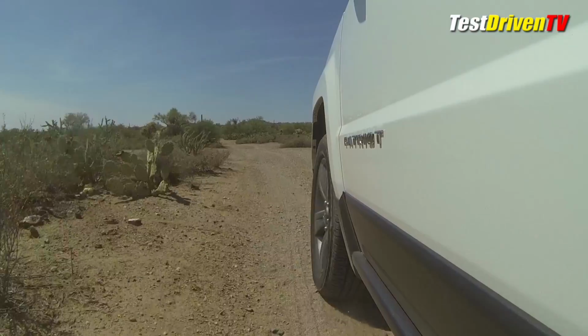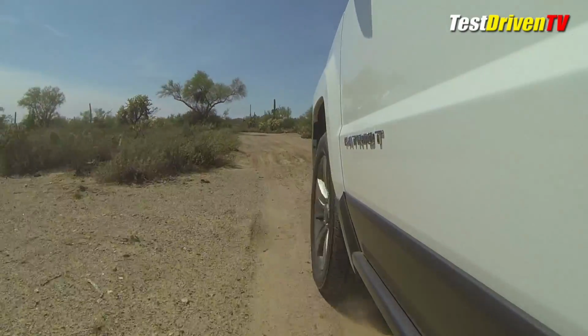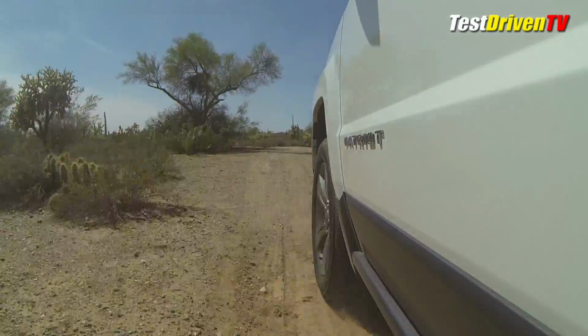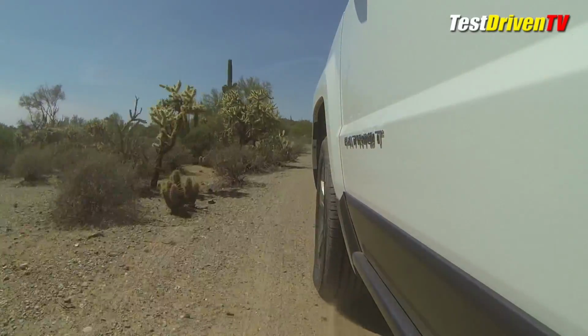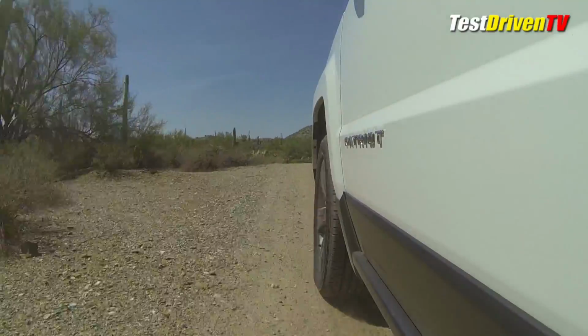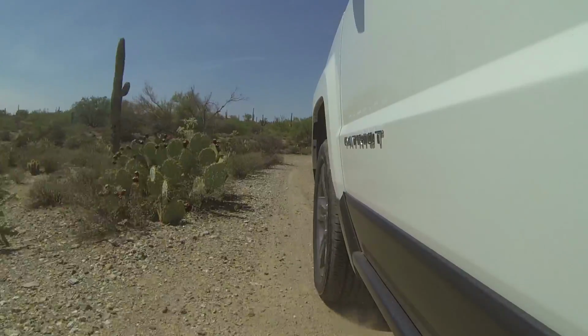The Freedom Drive 1 system can be locked to send 50% of the power to each of the front and rear axles. Those wanting more can option the Freedom Drive 2 system, which comes with an ultra-low crawl ratio in addition to its locking capabilities. You can only get that with the continuously variable transmission though.